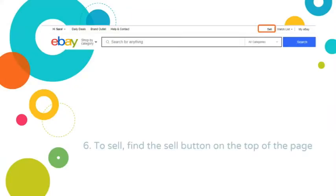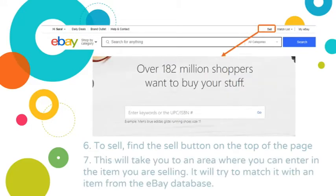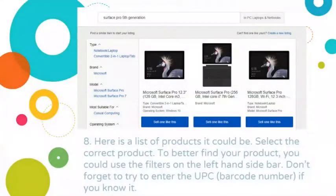When you want to start selling, go to the home page and you will find the Sell button on the top left-hand corner. This will take you to an area where you can type in what you are selling. It will try to match this with an item they have in the eBay database. For example, here is a list of products it brings up after I type in Surface Pro 5th generation. Then I will select the product that I would like to sell.